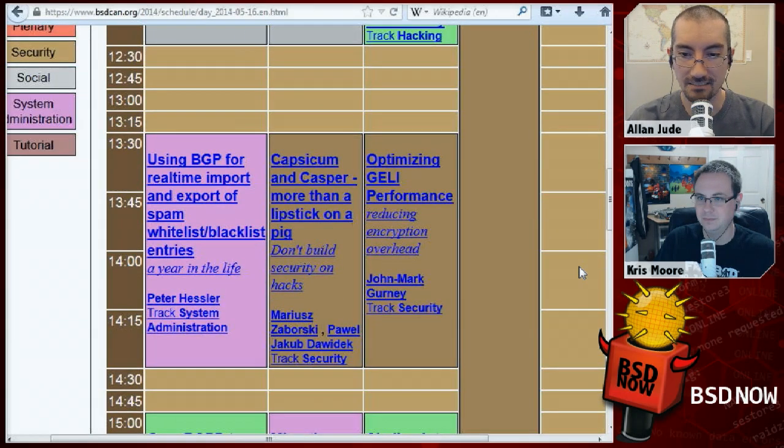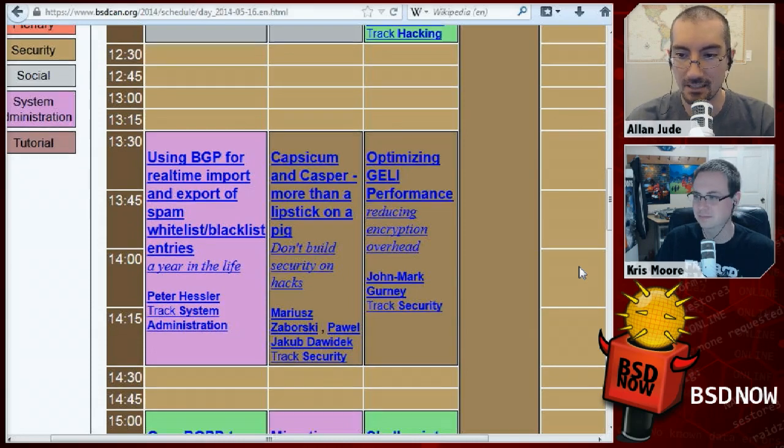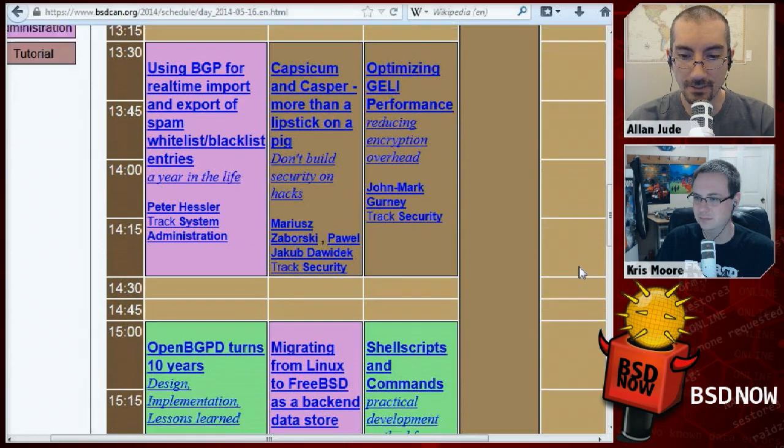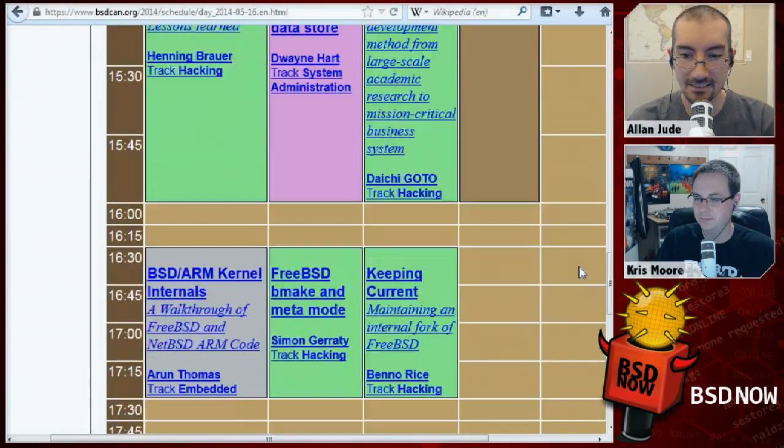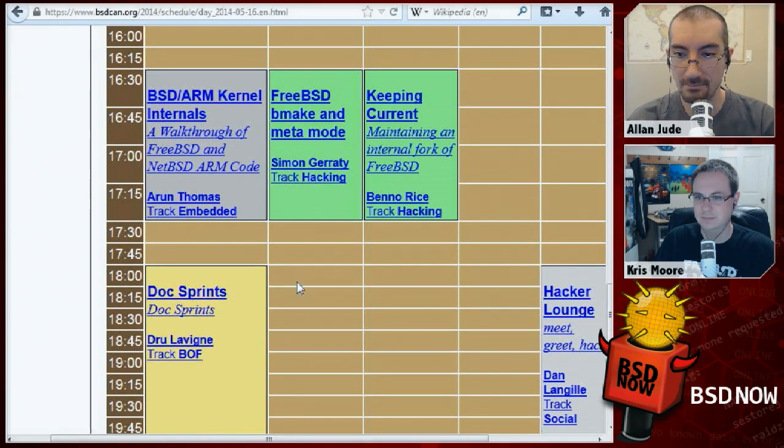networking, BGP for spam filtering, Capsicum and Casper, making disk encryption faster, OpenBGPD, migrating from Linux to FreeBSD, shell scripts and commands, ARM, bmake, maintaining an internal fork of FreeBSD.